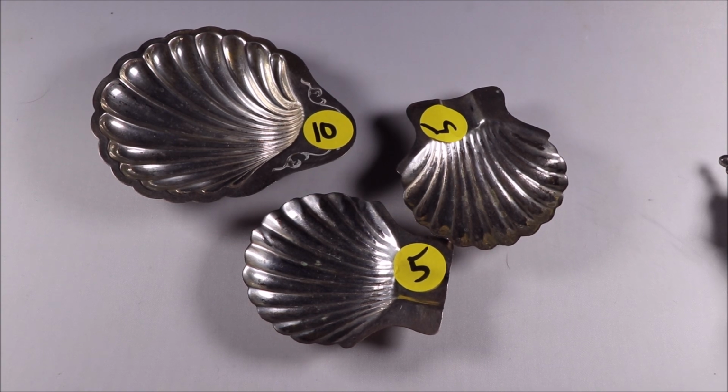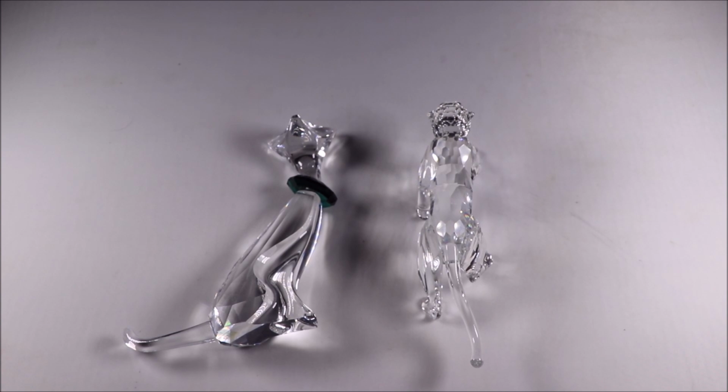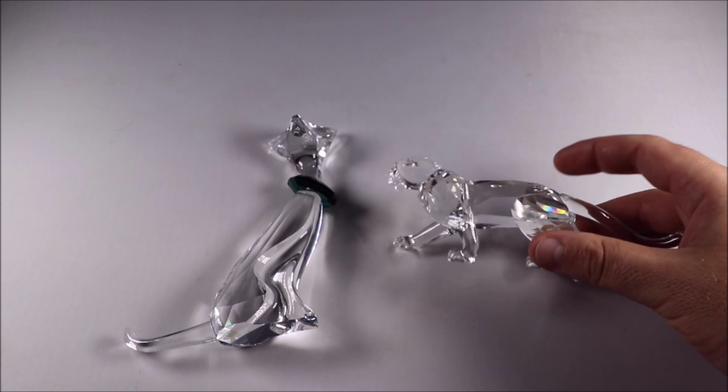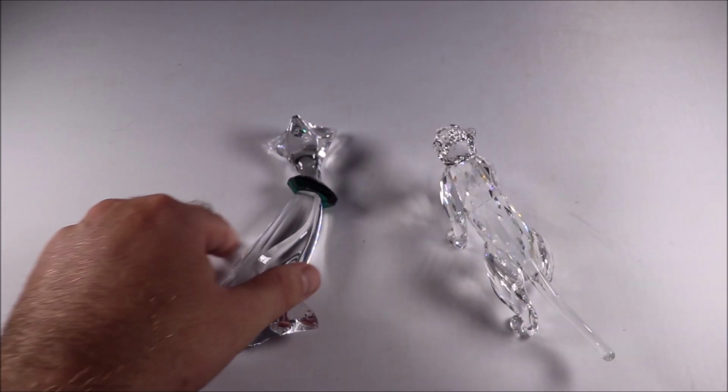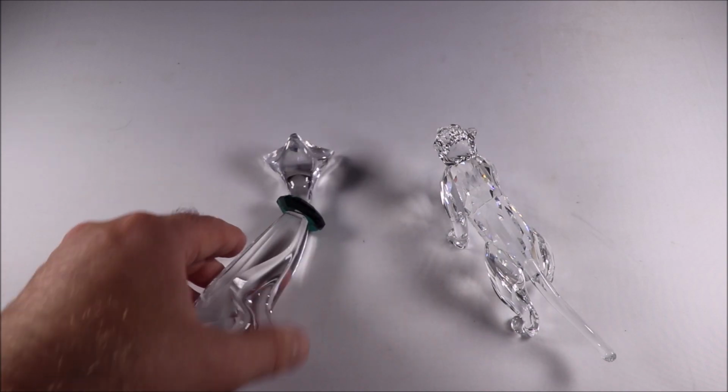Here's a couple of Swarovski pieces that I bought a while ago that I didn't show in one of the videos that I still have. These were priced pretty well. I think these were $12 and $15 or something like that. They're marked Swarovski, and I checked them on the condition and they look good. So nice little panther piece, and then a cat here with a nice green collar.